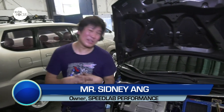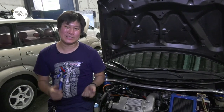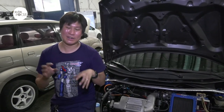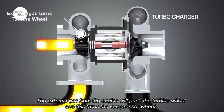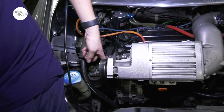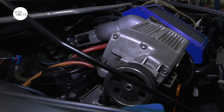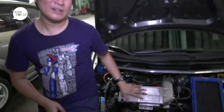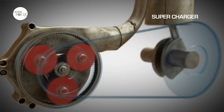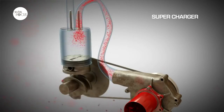Let's start with the similarities, turbo and supercharger. Both of these things are called forced induction because you are force feeding more air into the engine. It's just that the way they do it is different. A turbo uses the exhaust gases to spin a turbine that feeds air. A supercharger, on the other hand, uses a belt like this, connected to the engine, the alternator, water pump, and aircon compressor, that spins two rotors in here that also force more air in. Same principle: suck more air, blow more air, make more power.